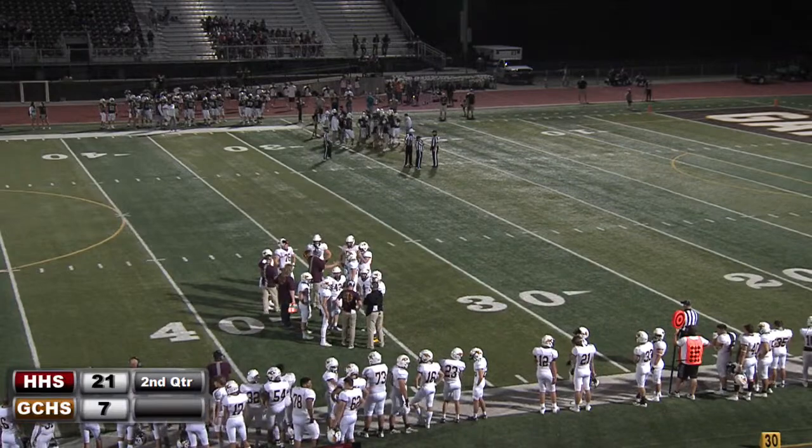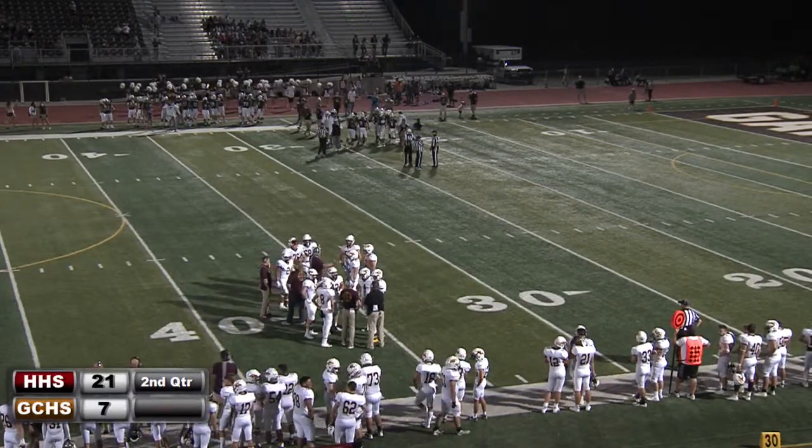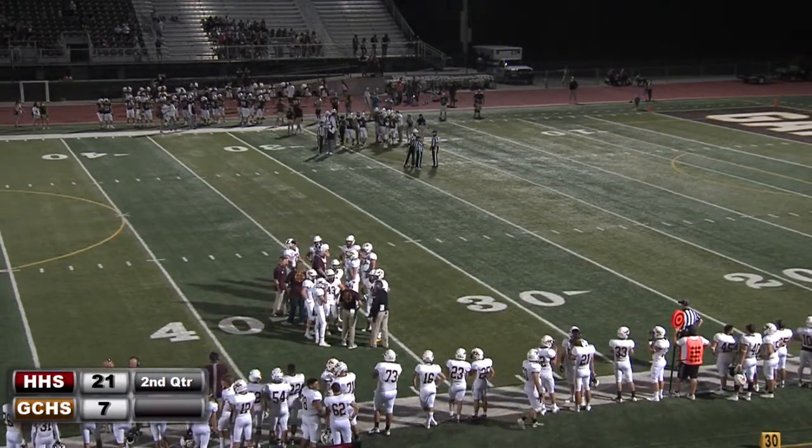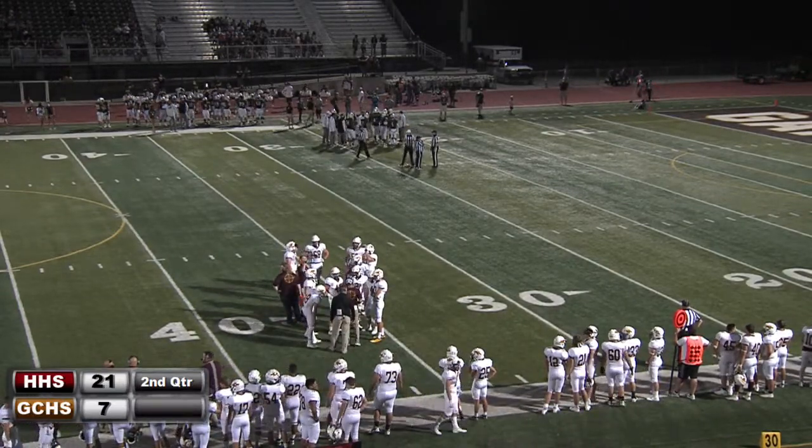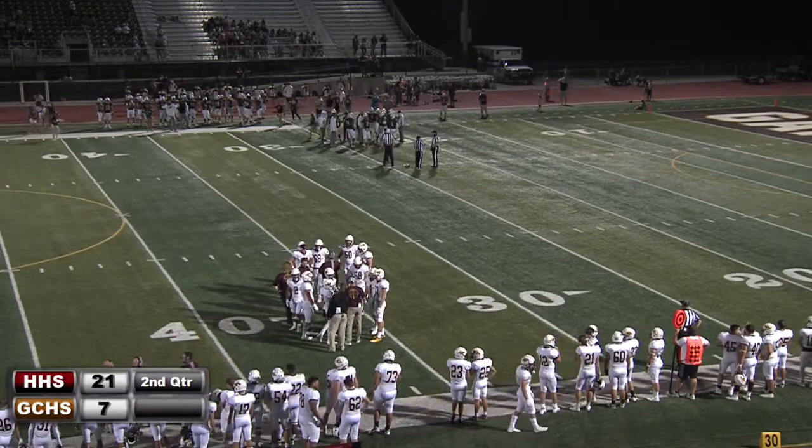So Hays High will think over 4th down and 4 coming up. 3 seconds to go in quarter number 2, and an Indian 21-7 lead.